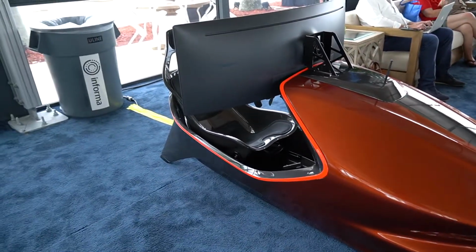Maybe get one for yourself. I had no idea the actual size of this show. We just went to the Super Yacht Village and then the convention center first, and then the Super Yacht Village, and now we are here at the main area. There are so many people, so many boats. Now I can understand why this is one of the biggest shows in the world.